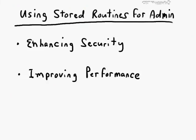Using stored routines for administration review. In this nugget, we looked at a couple of different ways that we can leverage stored routines, stored procedures in particular, to enhance security in MySQL 5.x. I then also gave you some tips, which is an exam alert for sure, for improving performance in MySQL, again using stored procedures as a base of operations. I hope that this has been informative for you, and I'd like to thank you for viewing.